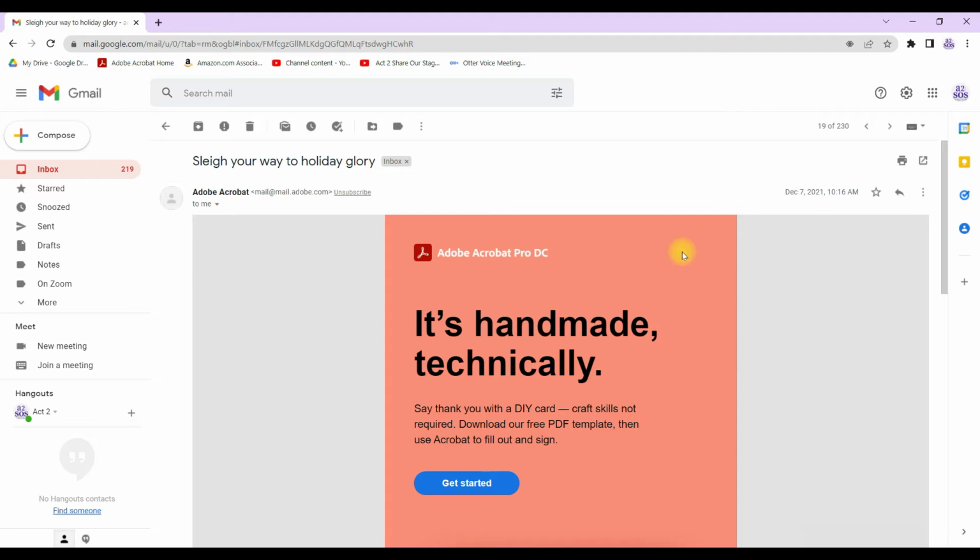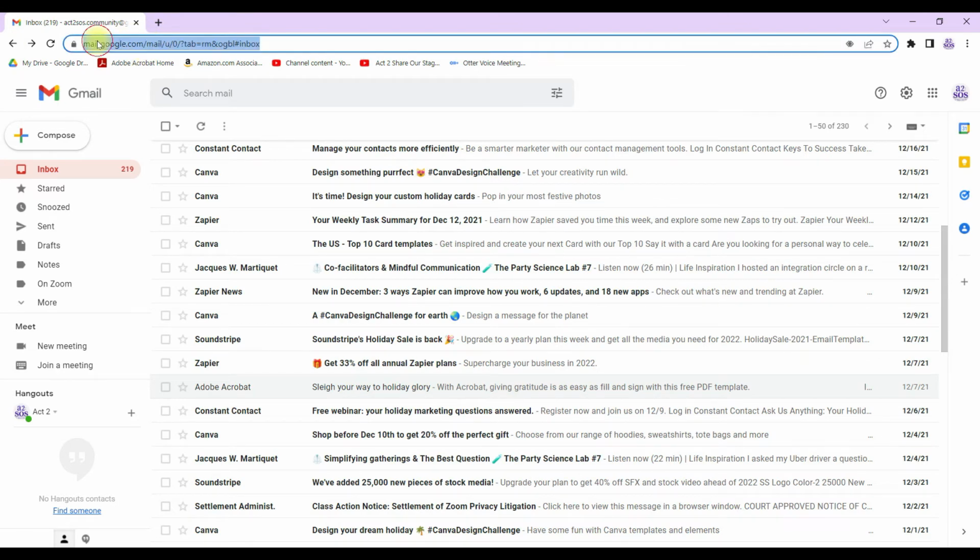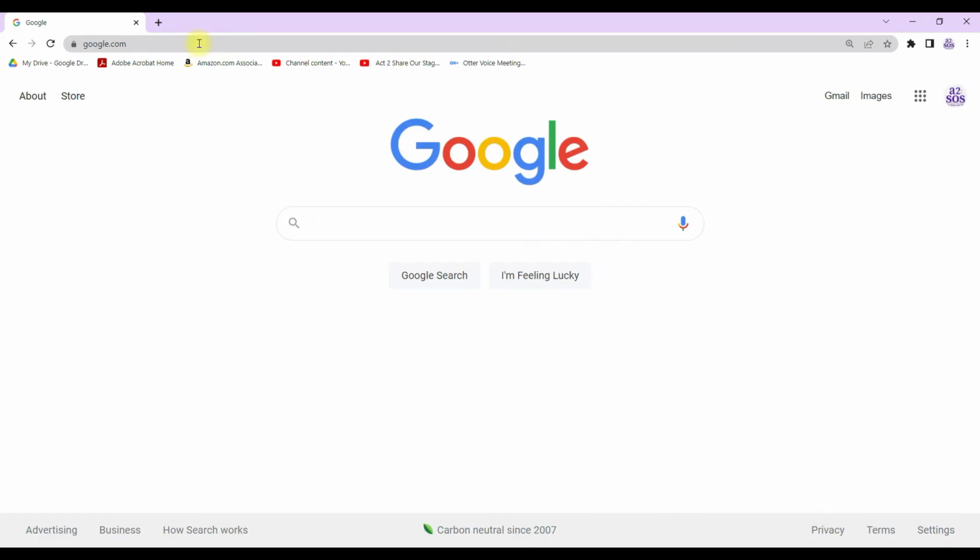The next thing that we're going to go to on the tips for keeping yourself safe is we're going to go to a web page. Now, the best thing you can do is, if you know the actual website address, click up here in the address bar, which is called the URL address bar, and type in the actual address. So let's go to Google. Now it goes directly to Google.